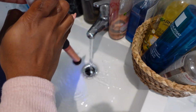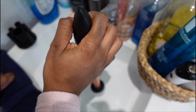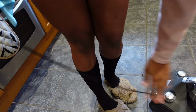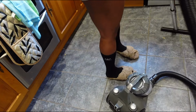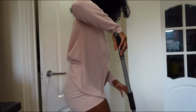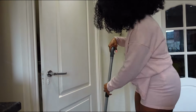Now I'm fast drying it. Look at that. Beautiful. Just beautiful. Getting the excess water out of this so that the brush dries faster. By the next morning, this is going to be dry. This was one of the best purchases I've ever made in my life. Eventually.